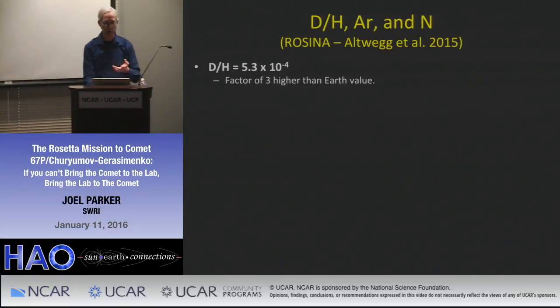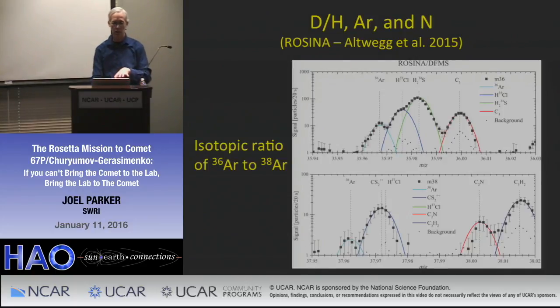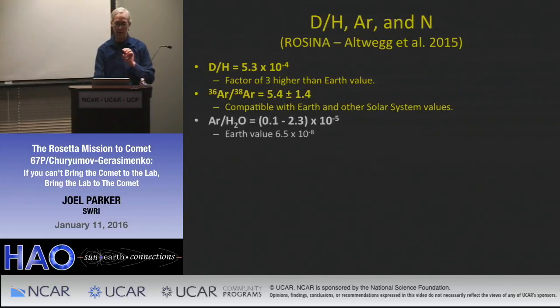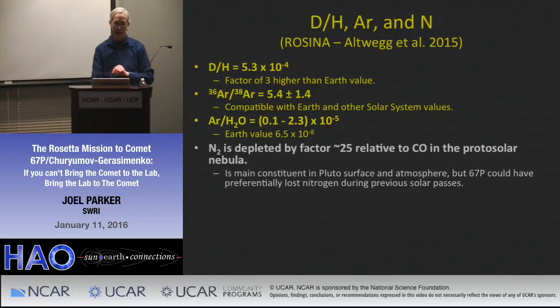Rosetta was also able to measure, in addition to the D to H ratio, the argon ratios, which were compatible with Earth. The argon to water ratio, however, was higher by factors of hundreds more than the Earth value. And the nitrogen seems to be depleted relative to CO significantly, although nitrogen could have been lost preferentially, so it could be a fractionation issue.